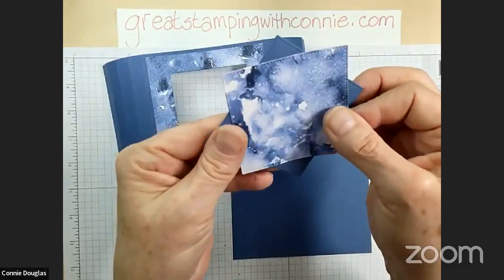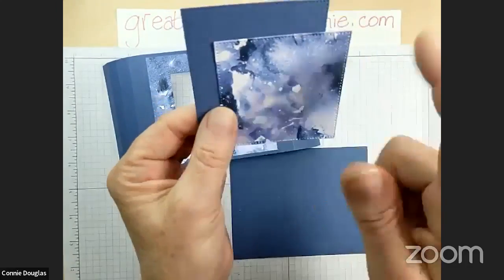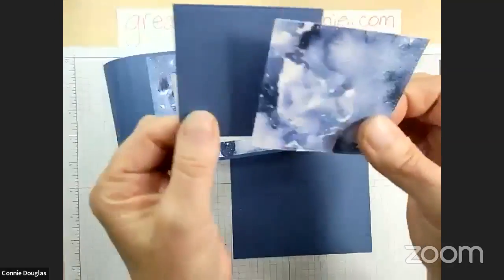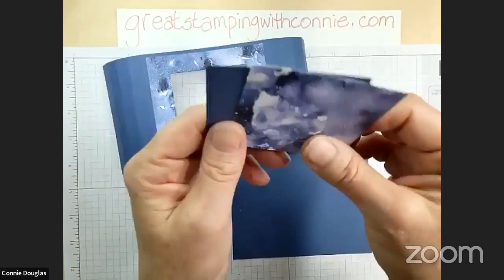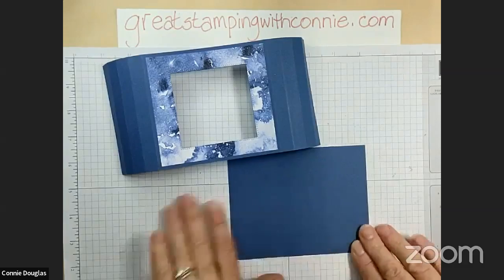You could use them both like this, angled or something, or you could use them on two different projects, but they're both good pieces of paper. You just don't want them stuck together. So that's why I said just adhesive around the edges.